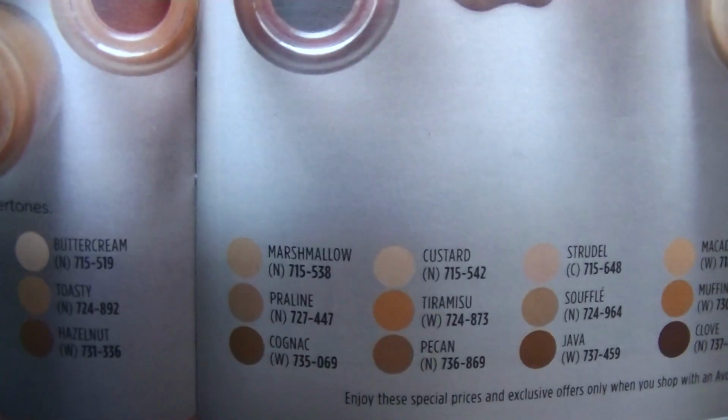I have in my cart the shade Marshmallow, and it is a neutral number 715538. It's really hard to tell from the swatches, but I went for Marshmallow, and we'll see how that goes. The reason why I went for that one is because I went to my Avon meeting last month in February. We do not have any Avon meetings now, obviously, with everything going on. But in the February Avon meeting that I went to, my friend gets this thing called Meeting in a Box, which is for leaders, I believe gold leaders and above. And she brings the display, everything she gets for a meeting in a box, and puts it out for everyone to see.